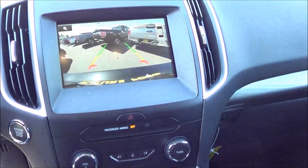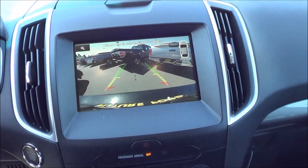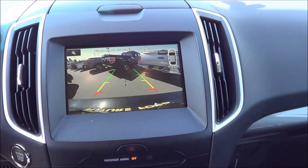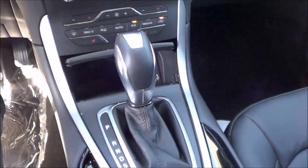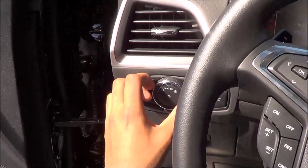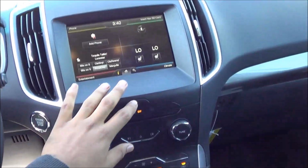When you put the vehicle into reverse, that, of course, displays your rear view camera with guidance lines. And then you also do have trajectory too. And then we also do have rear parking sensors as well. And I'm going to go ahead and turn on the lights. They are automatic, and then the hazards too.